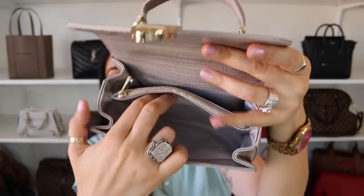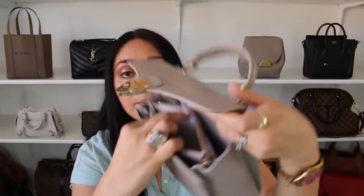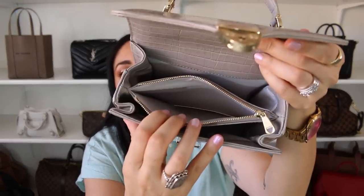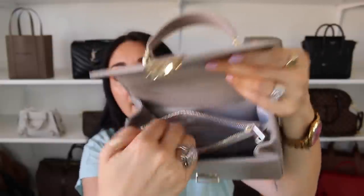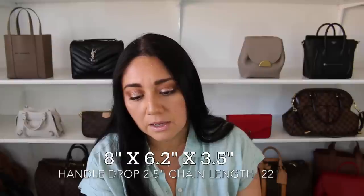There's that pocket, there's that pocket, and then the zipped pocket is very, very smooth. The zipper doesn't catch or anything like that. And there it is. It is quite generous as well. You know how sometimes the little zippered pocket can be really tight to where you can only fit like one little card in there? That is definitely not the case with this bag. And I will put the measurements on the screen here so you guys can see what it looks like.